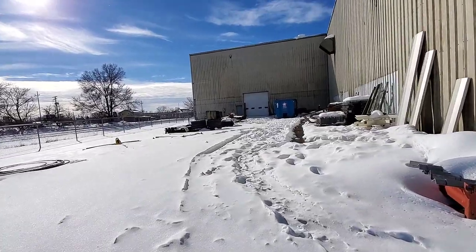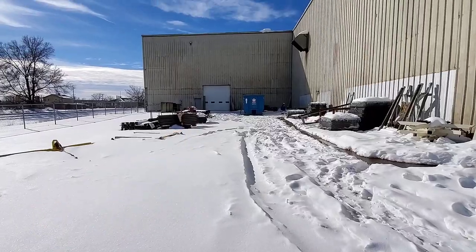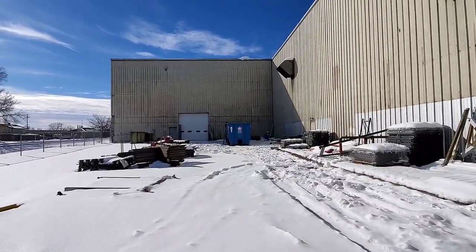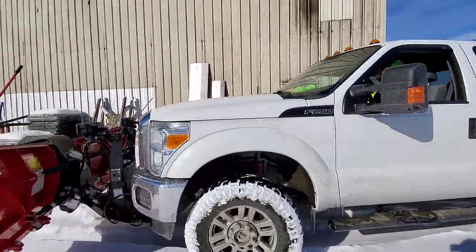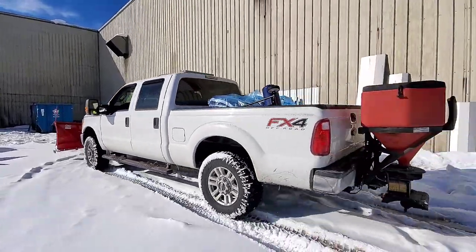So we had to come back and get this area done all the way up to the garage door there. It is a tight squeeze in some of the areas, so he's going to back drag it and then back in and push.